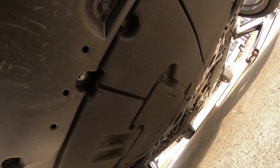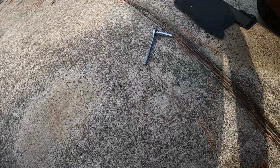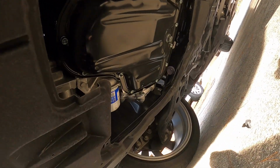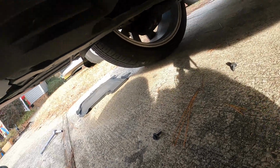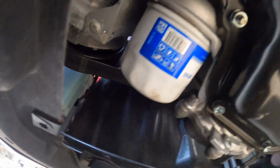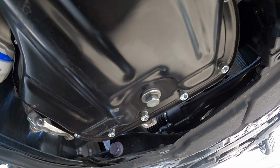Alright. I'm gonna go ahead and get that off. See if I can find this oil filter. Alright, so Toyota was nice enough to leave a little door. 1, 2, 3, 4. Okay, like 4 bolts. And there's the filter. And there's the drain plug.